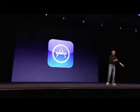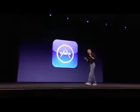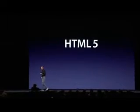Next, I'd like to talk about the App Store, something near and dear to all of us. Now, before I get into the App Store, I want to make something really clear. We support 2 platforms at Apple. The first one is HTML5.